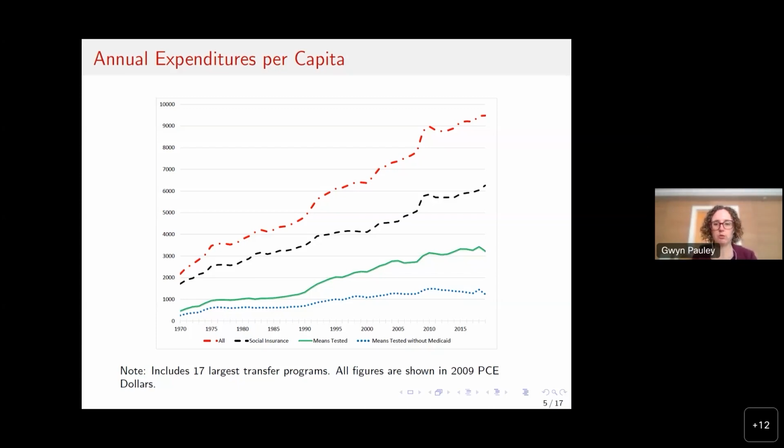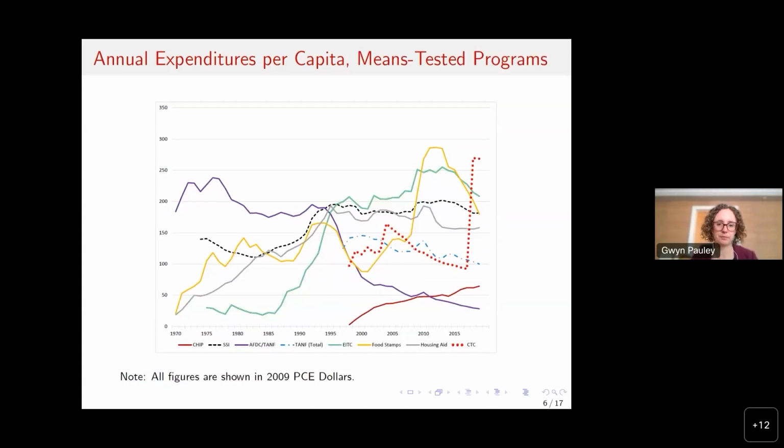So I'm going to show you two more pictures, which will kind of highlight what is driving these increases. So if you can go to the next slide. This very busy graph is showing expenditures per capita just for means tested programs. And so I'd like to just highlight a few things that have been happening over time.